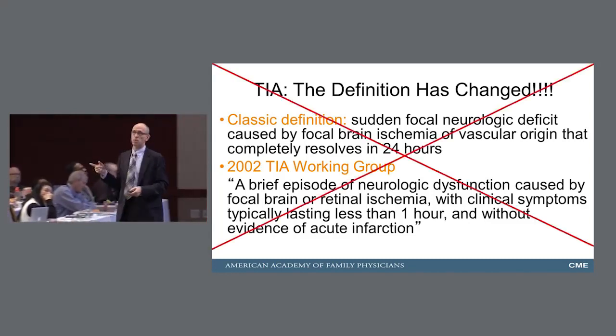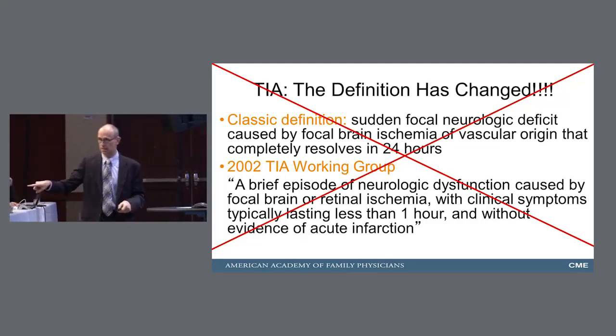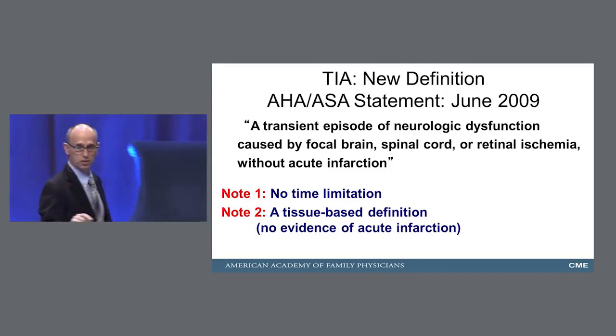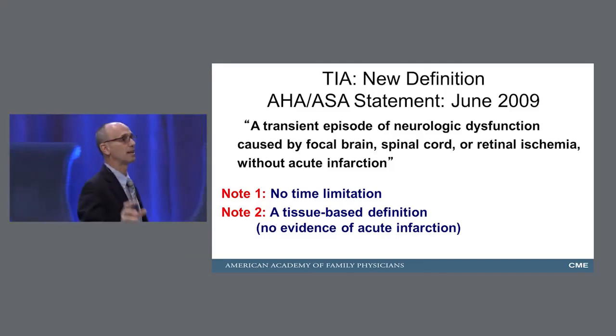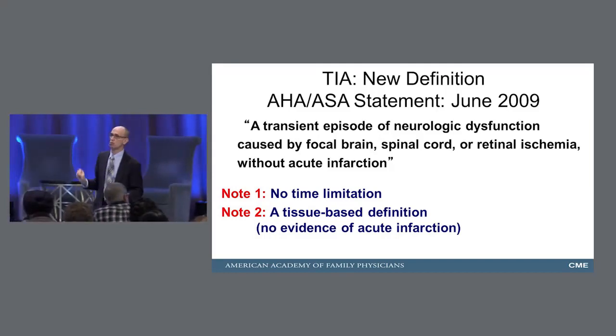That also went away. The whole time thing is gone. And here's the definition. It's a transient episode of neurologic dysfunction. The time thing is gone, and they believe it should be a tissue-based definition. In other words, prove to me it's not stroke.